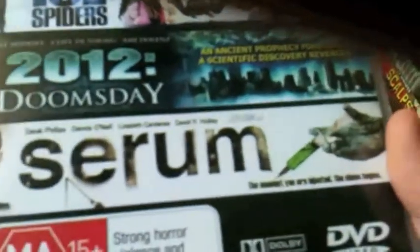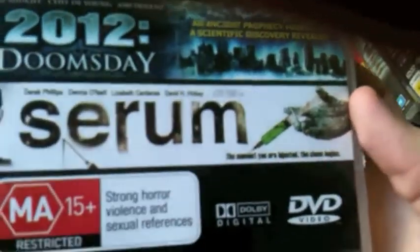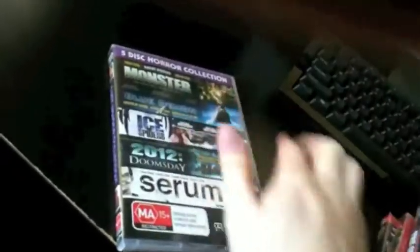And Serum, which is a horror film with Derek Phillips, Dennis O'Neill, and people I've never heard of. Whatever. The moment you are injected, the chaos begins. That could actually end up being the best of the bunch. So it's $5 for 5 films, and the good thing about them is they are individual discs. So $1 a film, $1 a disc. On that note, that is the end of my DVD update. Or is it?